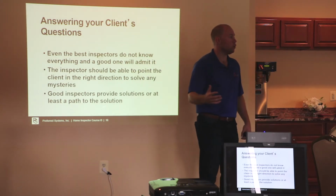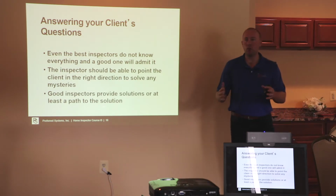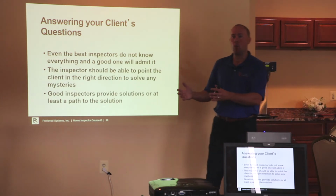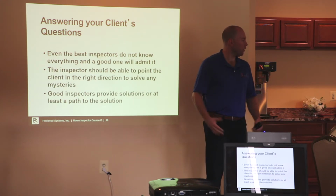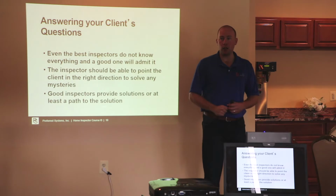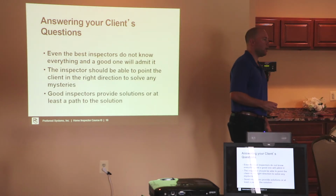Same thing with contractors. You put 3 or 4 contractors in the room, they're going to have 3 different ways to fix that one item and why their way is better. But as long as the outcome's the same, that's what we really care about. So we're not telling you exactly how to fix something, but rather, this is what it should look like when it's done.